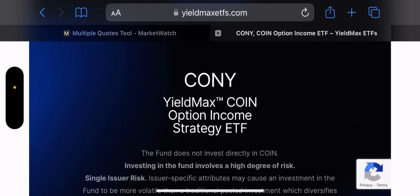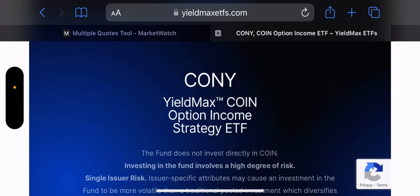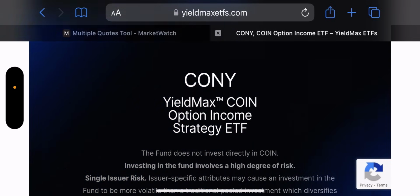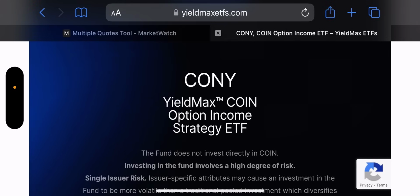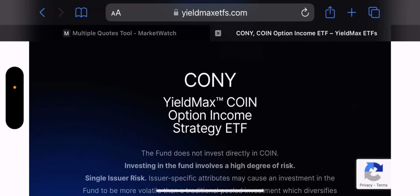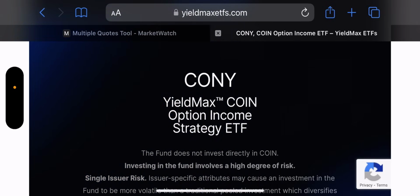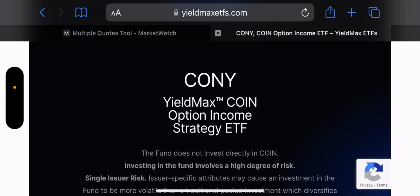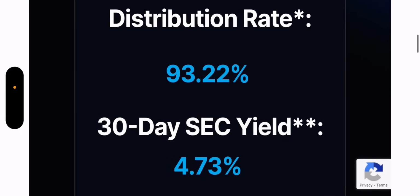Now, CONY is a YieldMax ETF. What they do is, again, they basically sell calls on Coin. And since Coin is very volatile, it makes a lot of money through the premium, and they take that premium and reward it to the shareholders, and they pay it via distribution. So essentially, it's basically an options play that just pays out a lot of money.